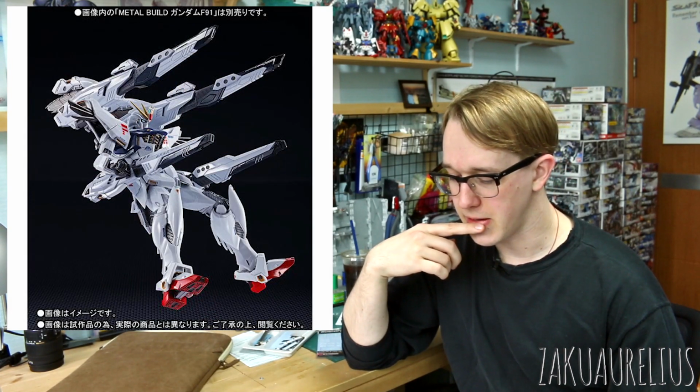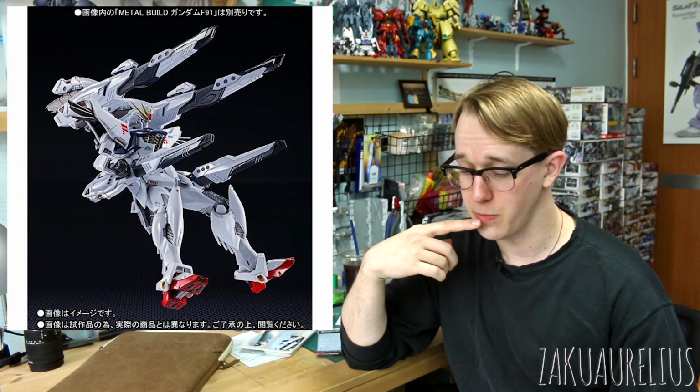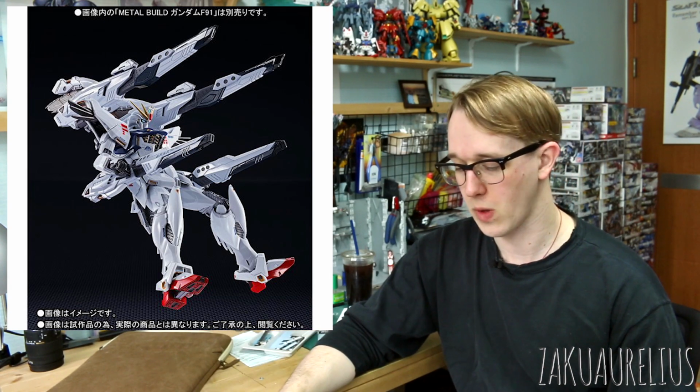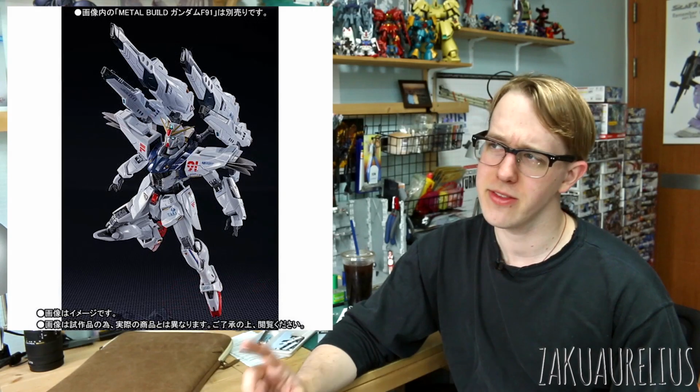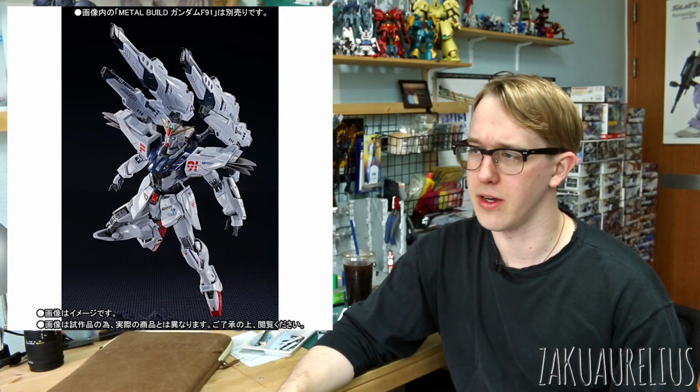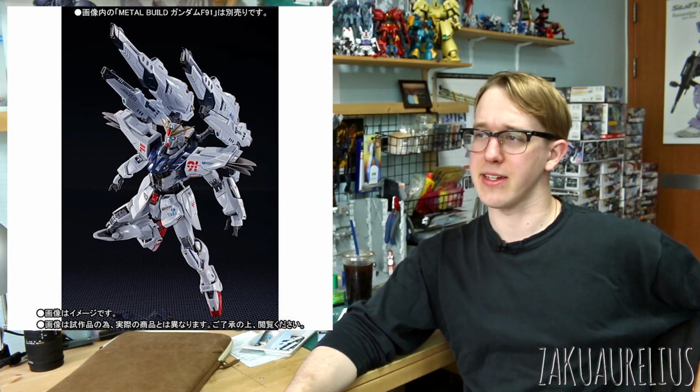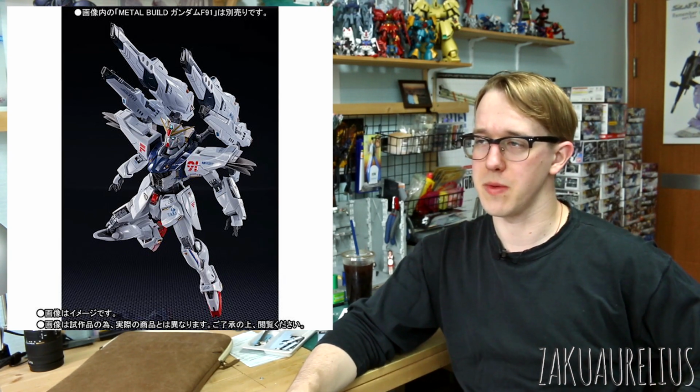So again, those Metal Build figures are super expensive, and to add another 7,000 yen, another like 70 bucks onto that for some more weapons, I feel like those are for toy photographers. I'm finally realizing that a lot of people maybe collect those figures and stuff, and not Gundam stuff, but other things as well.